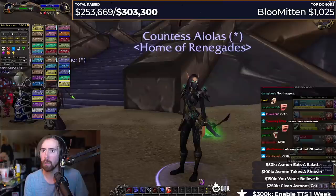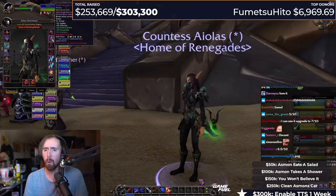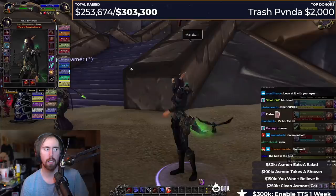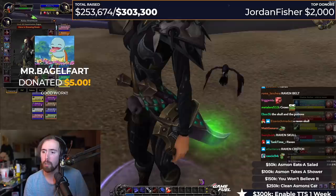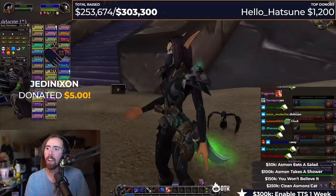Okay, let's see. What's the belt? Etched bone waistband. What is that? I don't remember what that is. Why do you want me to look at that belt? What's special about that belt? I don't remember. Oh, the skull. Oh, so it's got the crow's skull on it. Okay, and then also the raven right there.